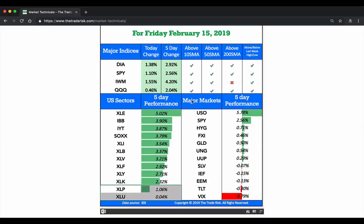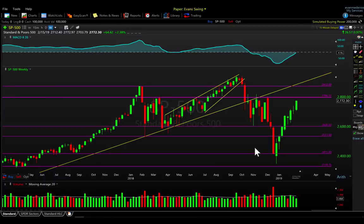When we look at some of the major markets, we have oil, equity, the S&P 500, and high yield credit all leading the charge. On the flip side, volatility continues to unwind. The long bond has been acting quite well, and we'll talk about that, but it's coming off just a little bit, and emerging markets are simmering just a little bit as well. So let's jump into the charts here.